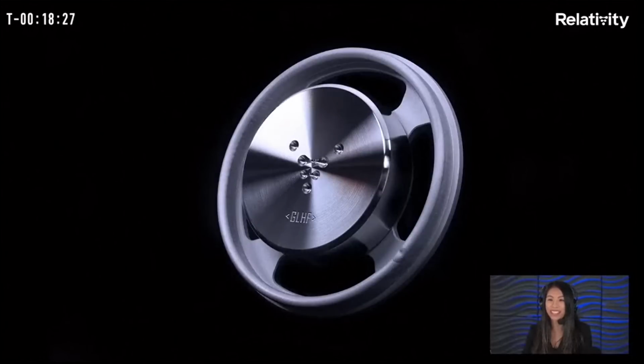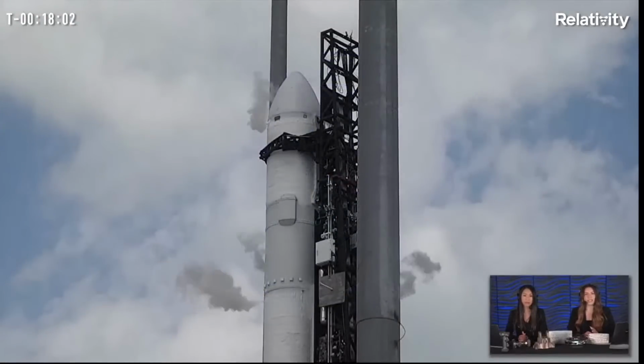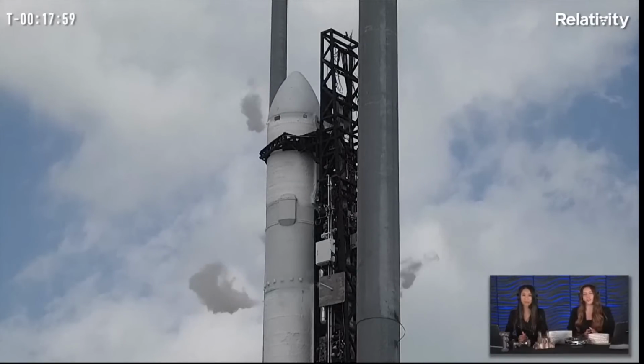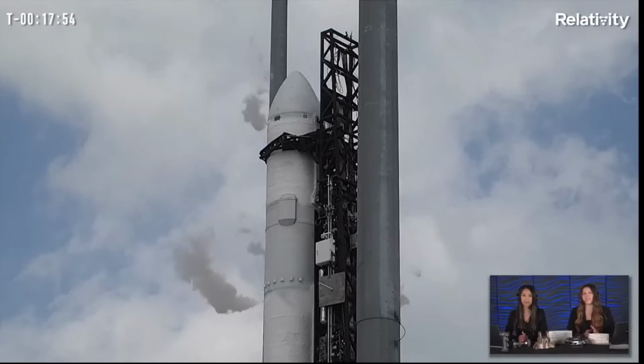That piece is 6.5 inches in diameter and weighs about 3 pounds. It is our first completed circular test article for which we used our first generation aluminum alloy. Since then, we've added a machined centerpiece with GLHF, good luck, have fun, and our mitosis logo to commemorate this maiden launch. From our very first failed print 7 years ago, Relativity's team relentlessly overcame thousands of challenges against all odds to get to today, our first 3D printed rocket launch.